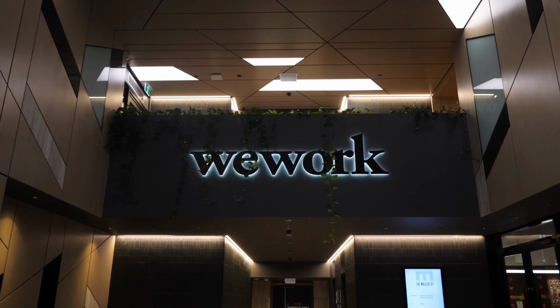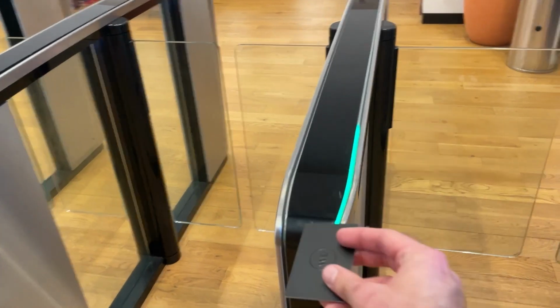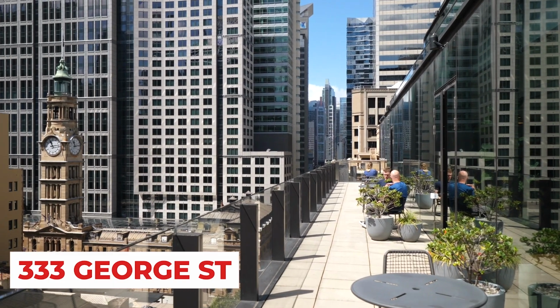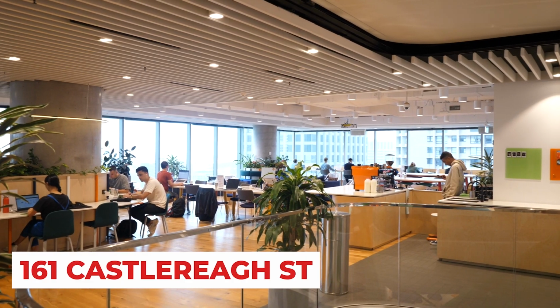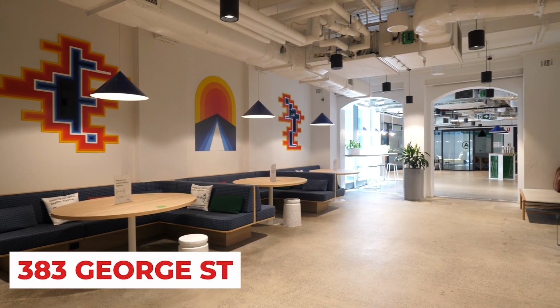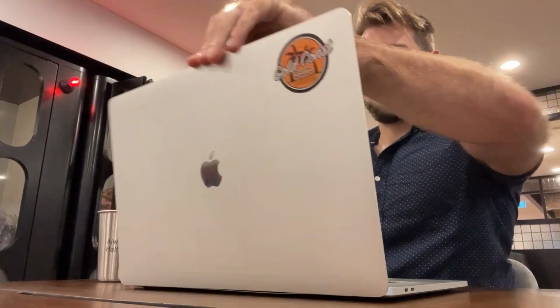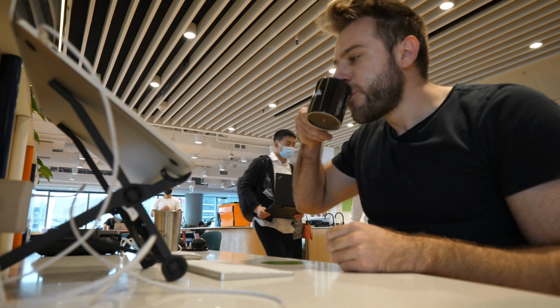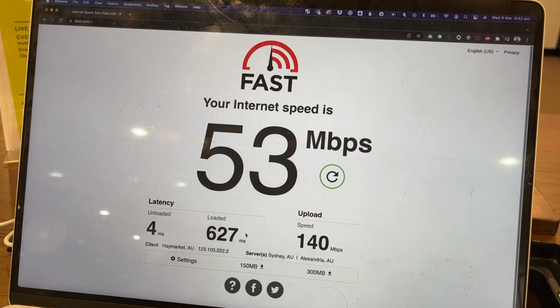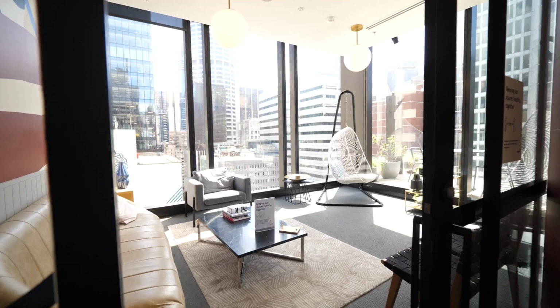The brand with the best deal going at the time was WeWork. With WeWork's all-access monthly membership, I had access to all 10 WeWork locations in Sydney for just $215 a month, and I tried out absolutely all of them. If you've ever worked from a few WeWorks before, you would know that they offer a pretty consistent experience across all their spaces, with free coffee, fast Wi-Fi, printing, phone booths, and meeting rooms.